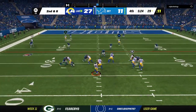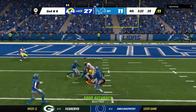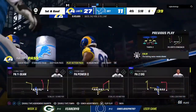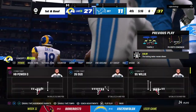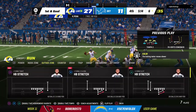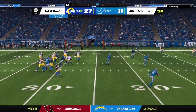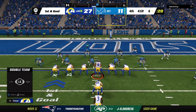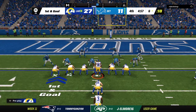Off the play fake, he'll look to throw. And he's got his big tight end over the middle, complete. And down he goes, taking it inside the 10, just shy of the 5 at the 6. 23 yards on the play. A good chance now to put this game on ice. This is first and goal.